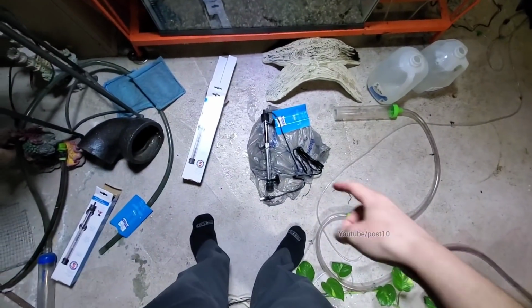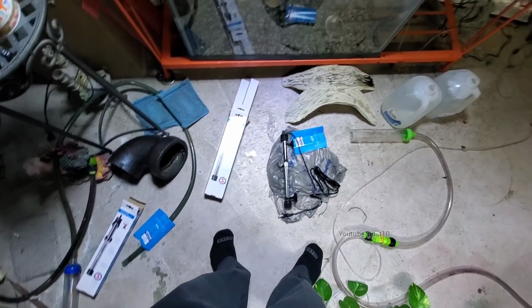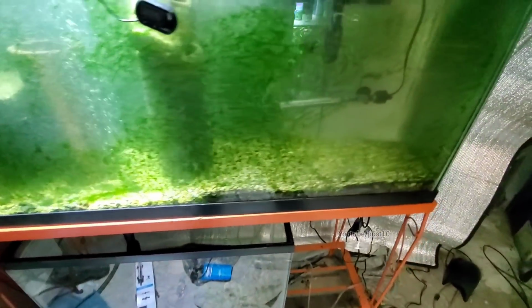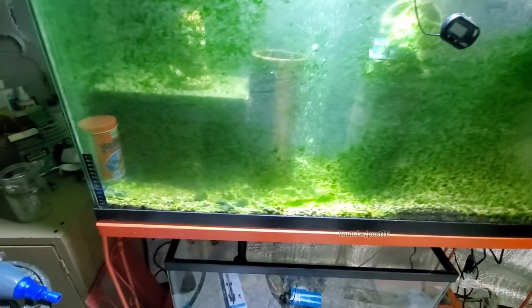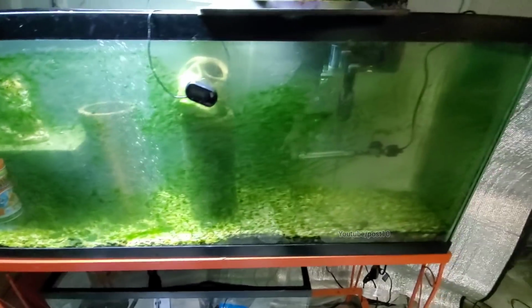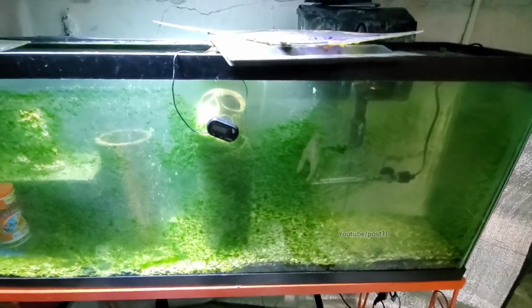Alright guys, I just replaced a few heaters because I just found out one of them wasn't working, so I just put a new one in there. These are tropical fish, and I found this tank at 55 degrees.